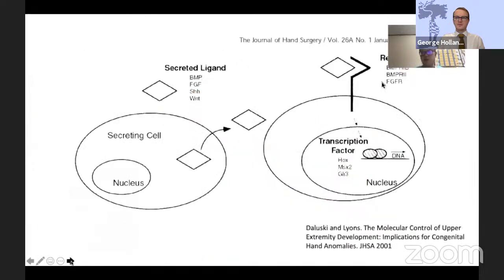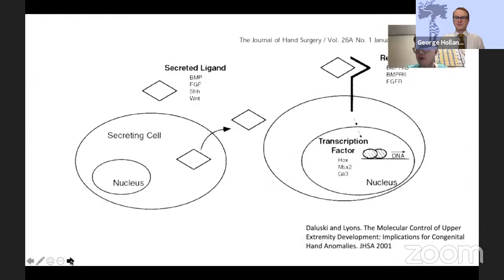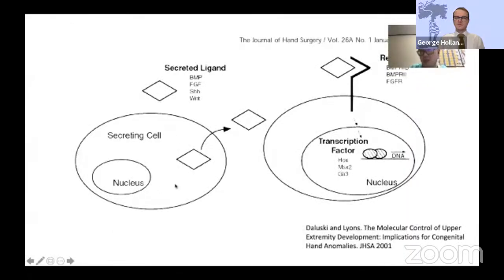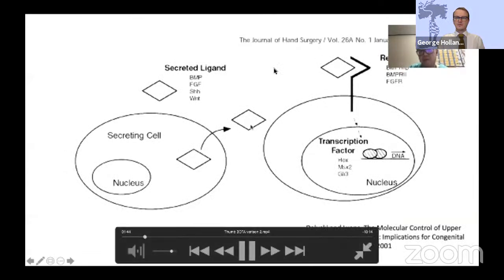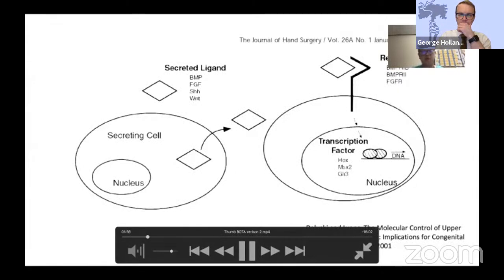This is one of the most useful diagrams I found to help me understand the molecular pathway of limb development. The secreting cell in the signaling center, for example, the AER, secretes the ligand, the FGF, and then it binds to a receptor, which activates a transcription factor, HOX or T-box, for example. So it is very hierarchical and organized, and if at any point something goes wrong, then this will result in a limb anomaly.